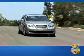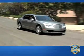And that's our comprehensive Kelley Blue Book review of the Bentley Continental Flying Spur.